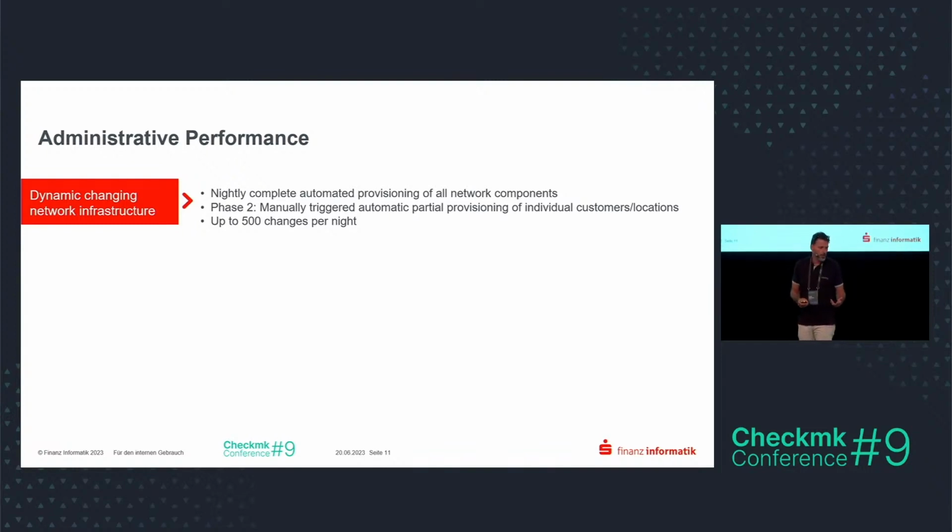In phase 2 of the project, which will be accomplished in the next 2 weeks, we have changed the API to the new REST API of Checkmk, and then it's also possible to trigger a provisioning run for just a simple location of a saving bank. Yeah? So when the technical field service out there installs a new switch or makes changes to existing switches, the operational teams can trigger this provisioning for this location, and everything is created, and the service discovery runs, and they can check if the location is okay.